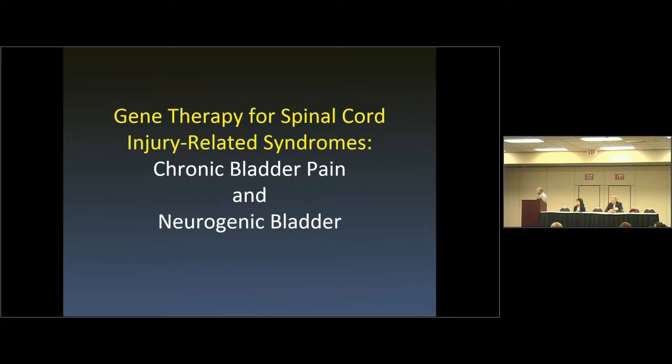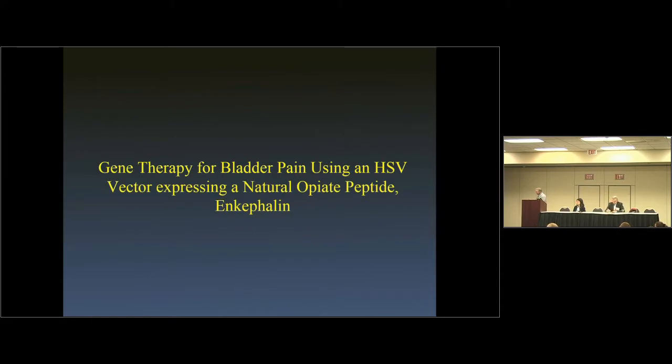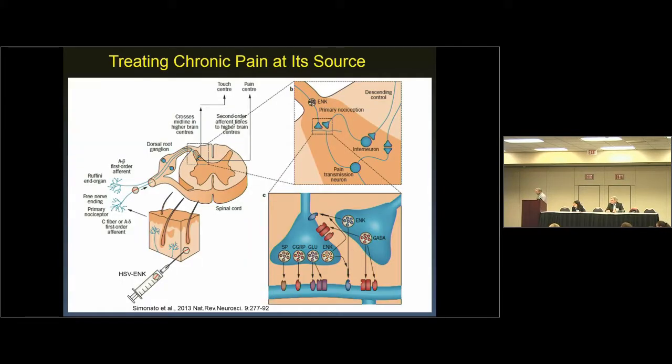So I'm going to talk a little bit about pain now. There are two kinds of conditions that we're going to discuss. One is chronic bladder pain, or interstitial cystitis, a model for this, and neurogenic bladder pain. The early studies we did were to use enkephalin, and this is an HSV vector that we express this natural opiate peptide, and it binds to receptors similar to those of the opiates that people are given to treat chronic pain. So the technique is to inject the virus into the skin, or in this case into the bladder wall and the neck of the bladder.